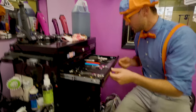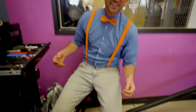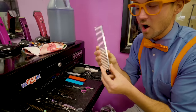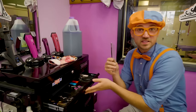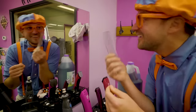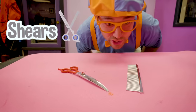Let's see. Oh, hey, do you want a haircut? Looks like their hair's already cut. Oh, look at this. Wow, a comb. Yeah, just like how you and I comb our hair and brush our hair. Dogs need that too. Wow. Oh, hello. Okay, let's put this on the platform. Okay, next to the pair of shears.